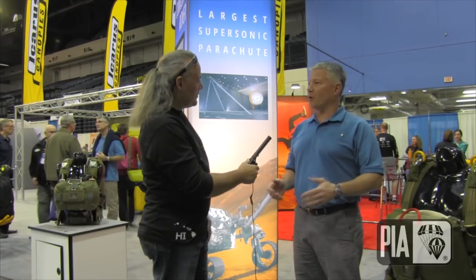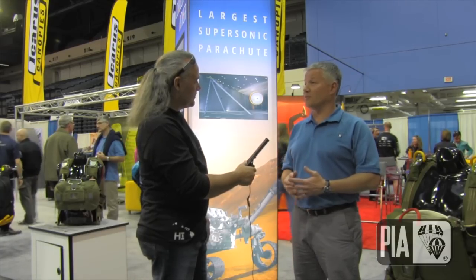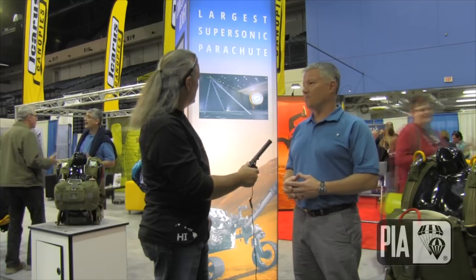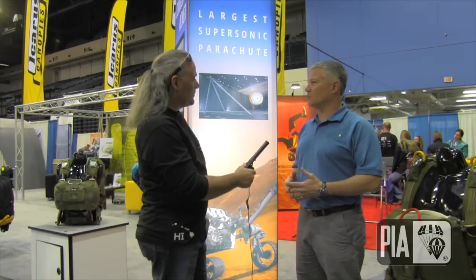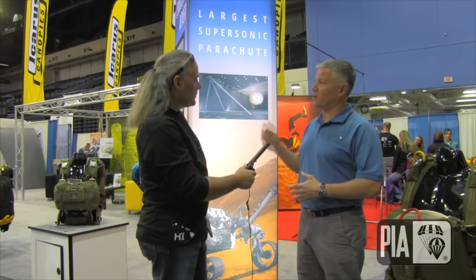This thing actually landed a 2,000-pound payload on Mars back in August. And this is actually the fourth parachute that Pioneer has had the privilege of building and putting on Mars. This parachute's 55 feet in diameter. In this testing, we tested this at a load of 82,000 pounds in order to prove that the parachute would work. The atmosphere of Mars saw about 35,000 pounds of load. So it's the largest supersonic parachute ever built.